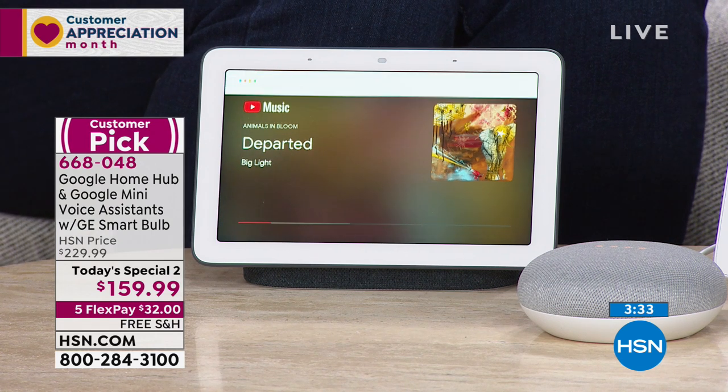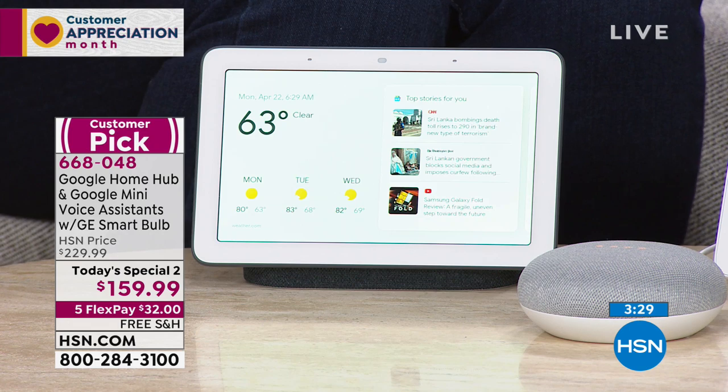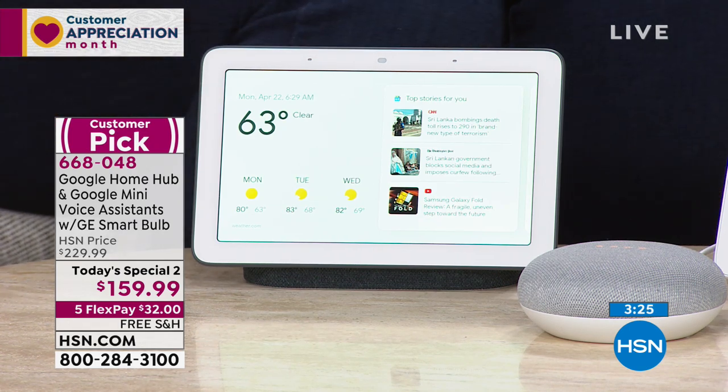Hey Google, stop. You want to find out movie times, what's playing in the theaters, and be able to watch trailers? Sure, you can do it here. What if you need directions somewhere, things like that? Exactly. You can get all that stuff. There's not a question you can't ask it.